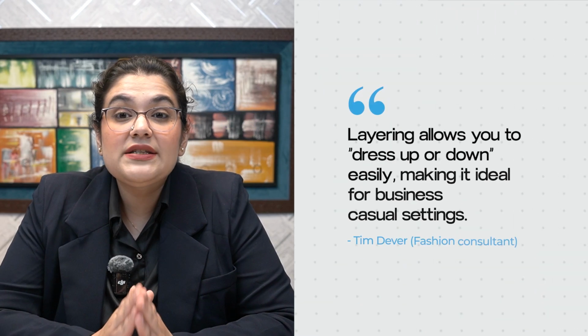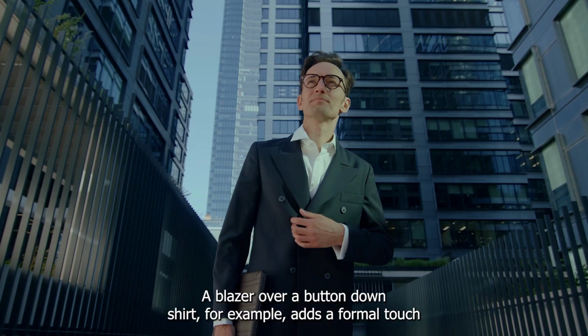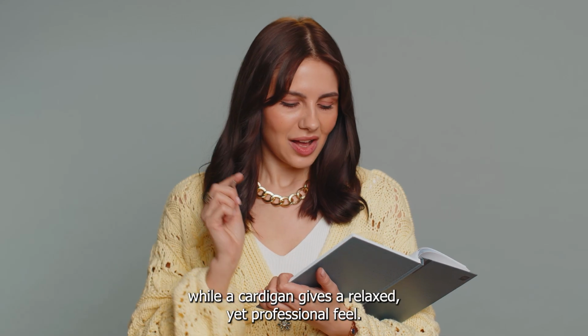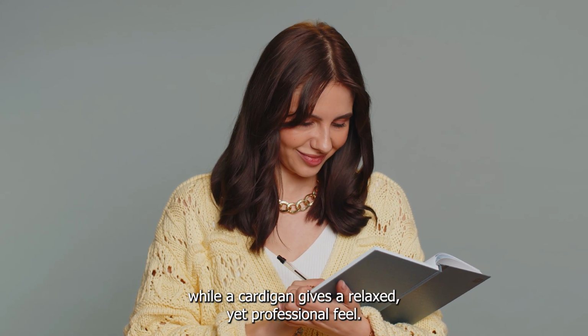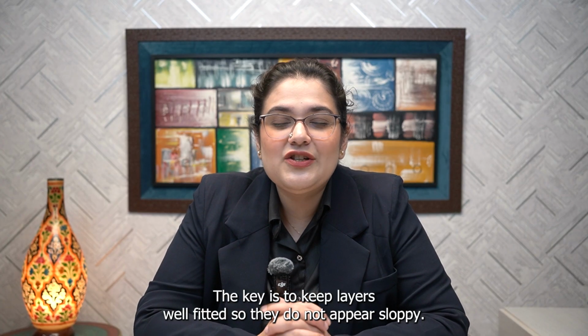Fashion consultant Tim Dever suggests that layering allows you to dress up or down easily, making it ideal for business casual settings. A blazer over a button down shirt, for example, adds a formal touch, while a cardigan gives a relaxed yet professional feel. The key is to keep layers well fitted so they do not appear sloppy.